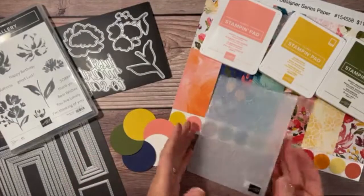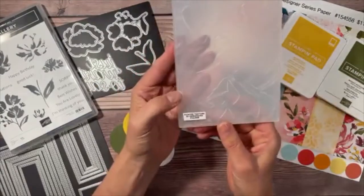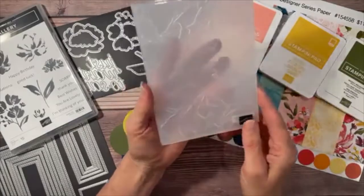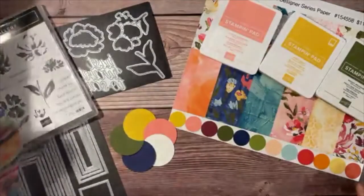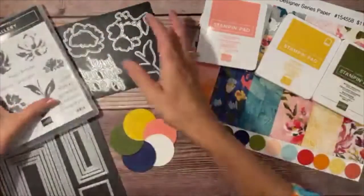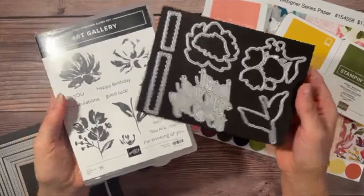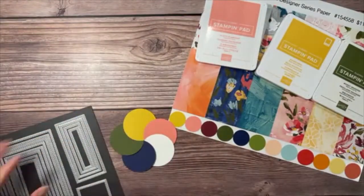All right, this is the 3D embossing folder that we're going to be using. It's called Painted Texture. I think it is part of the product suite that goes with this whole set. And I'm going to set that in a different spot because I'll be grabbing it later. Well, what do I share next? Here's the bundle. This is what it looks like all together as a bundle. I will set that aside because I always have everything pre-cut and ready to go.